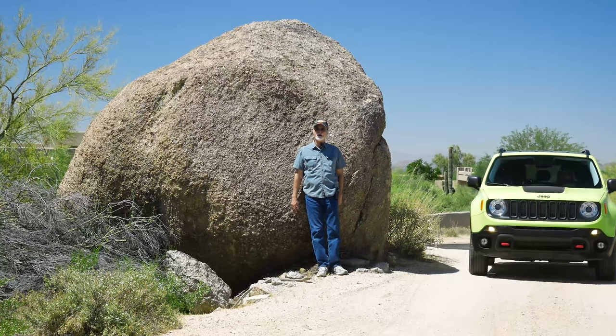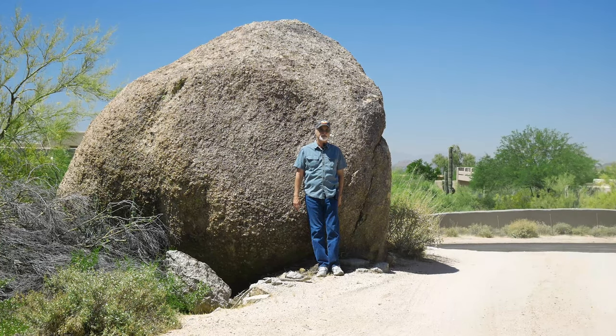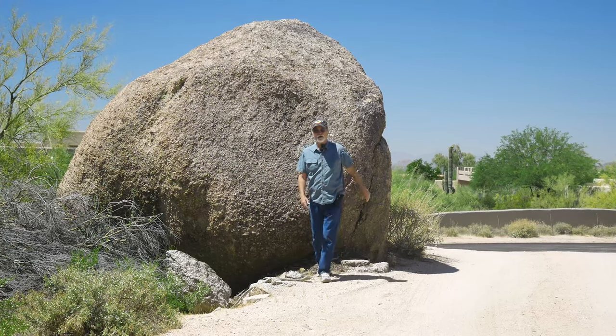And here comes the car. And there goes the car.